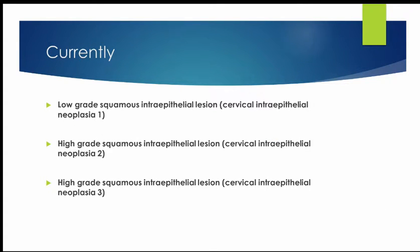Currently, and I copied this from our quick text, actually, this is how we diagnose cervical lesions. It's either low-grade squamous intraepithelial lesion, and in parentheses we'll put CIN1, or it's high-grade squamous intraepithelial lesion, and we'll distinguish between CIN2 and CIN3.